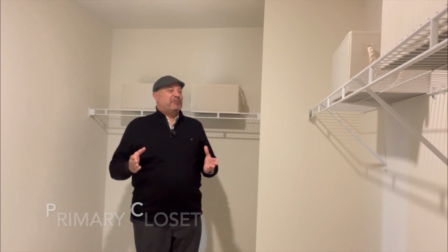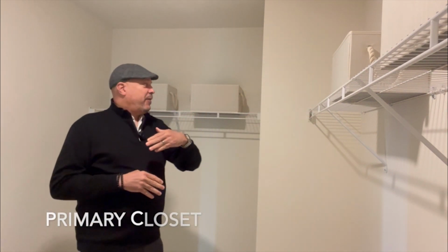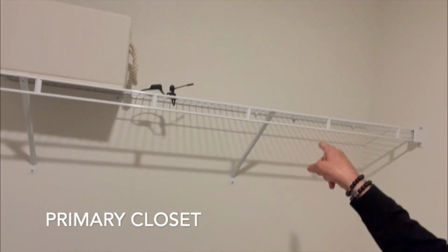So you can see right now we're in the primary suite. We're in the master closet. It's very spacious, as you can tell. And we use the wire racks that go all the way around the perimeter, which is pretty cool. And there's even some more over here. Let me show you, which is really nice.